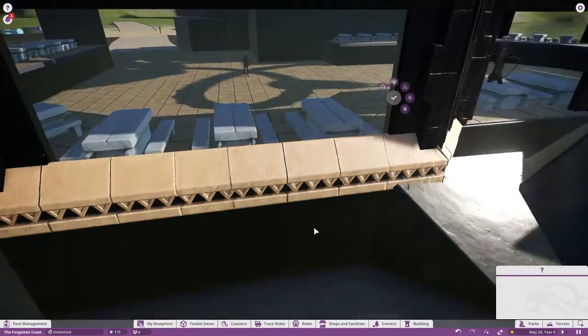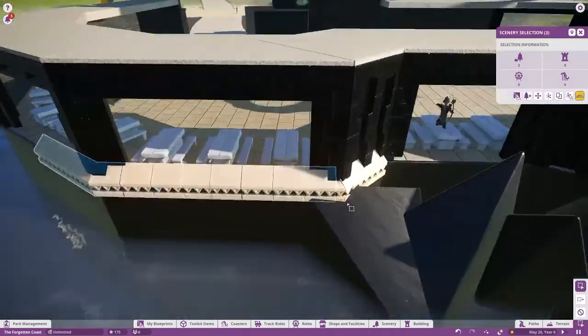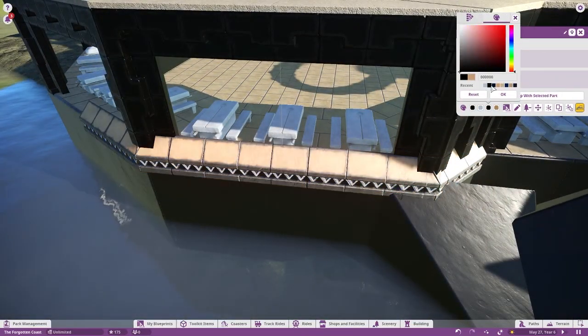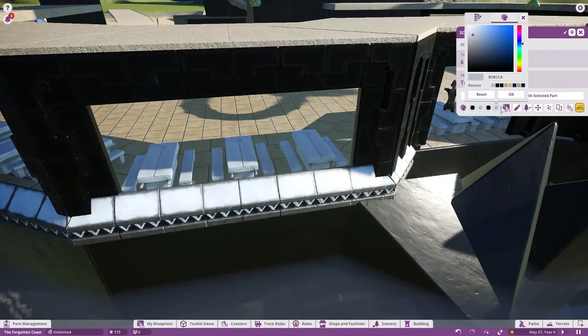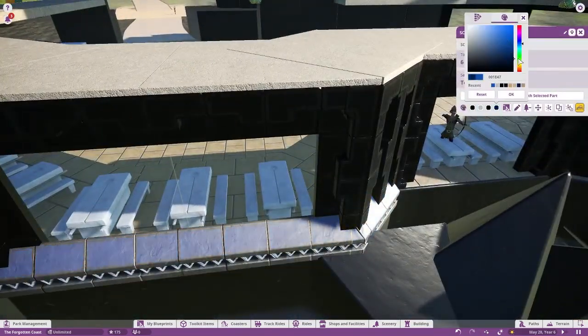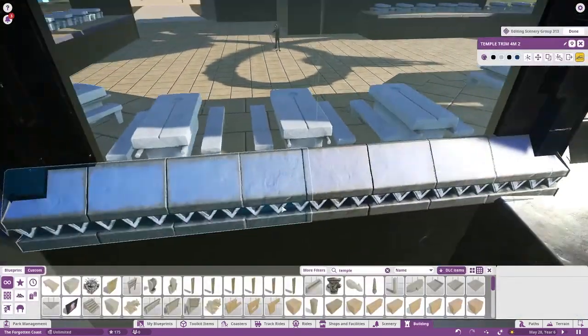Yeah, the classic Z fighting, I think, where you have two pieces that are overlapping and they start flickering, so you have to slightly adjust it in the vertical and the horizontal direction. You'll see me doing that a lot throughout the build.